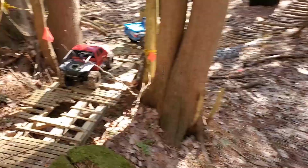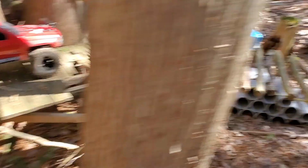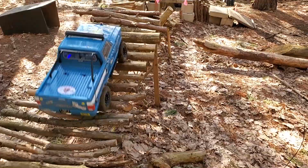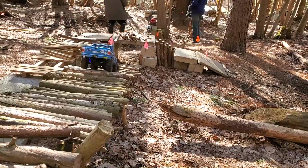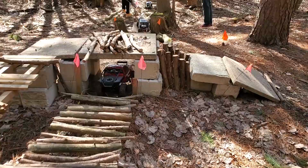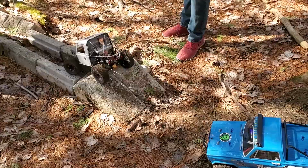That bridge, it doesn't really matter where your tires go. You'll just cross right. Yeah, down. Since we kind of fixed it, we kind of broke it because it's easier now. Did you fall? No. Yeah, because I'll get stuck right here. Oh, okay. Have to get a little control on it.